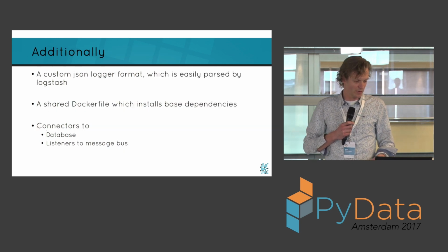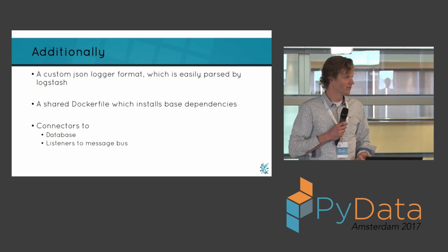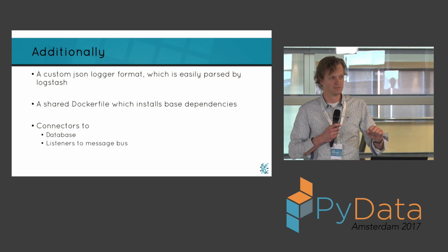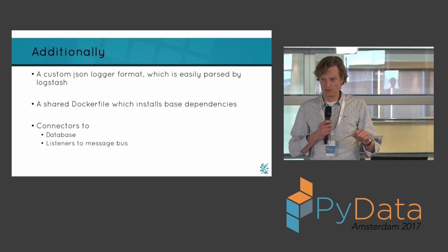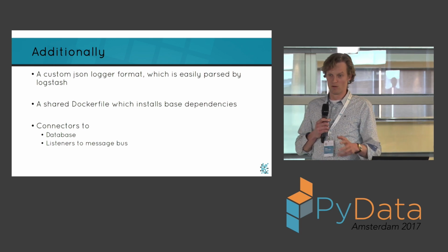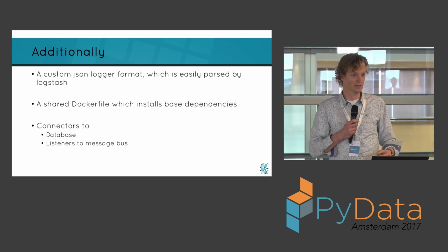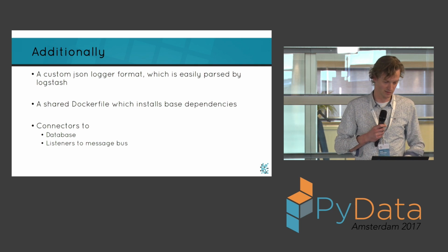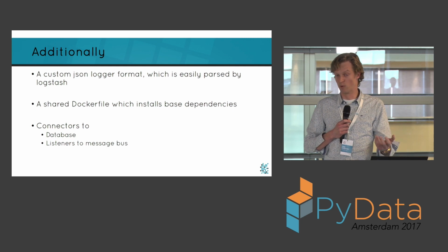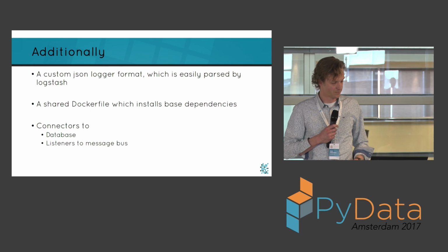So additionally, we created a custom JSON logger. So basically it's an extension of the logging framework to make it log in JSON format. Actually, it turns out the JSON logging in the console is completely unreadable, but Elk, our logging capturing tool, could actually parse it really easily because it's JSON. They have some standards for that. So this JSON logger allows us to capture and parse basically the logs in Elastic really easily.